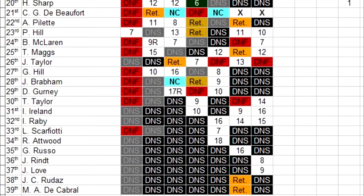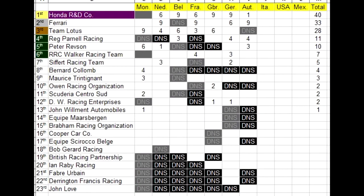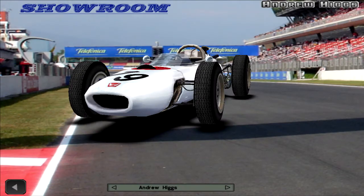Now let's move on to the constructors. And here we have Honda still leading the championship from Ferrari, who move up into second. Team Lotus dropped to third, Rob Walker Racing are fourth, fifth Peter Revson, RRC Walker Racing Team are 6th. The last team to score points are John Willment Automobiles in 13th, and John Love is bringing up the bottom of the standings down in 23rd. So those are the constructors, and that was the Austrian Grand Prix.